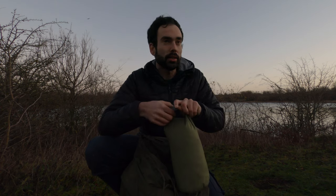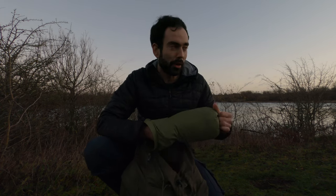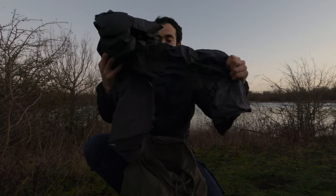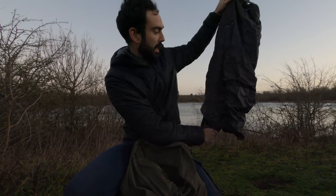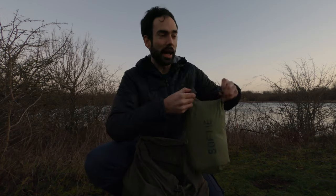Also have some, I don't tend to use these. These are more of an exceptional situation where I found myself, maybe I pushed myself a little bit too far. I'm a little bit colder than I was expecting to be. This is a pair of skiing trousers, really thick. So I can even put these over the trousers I'm wearing. There's a pair of the trousers and I also have the jacket.